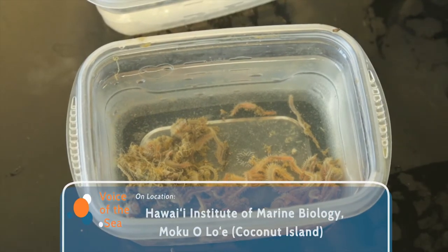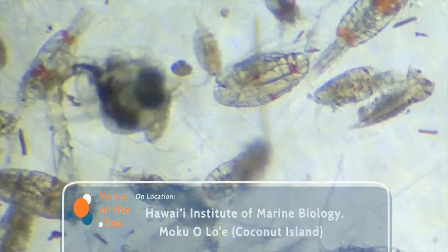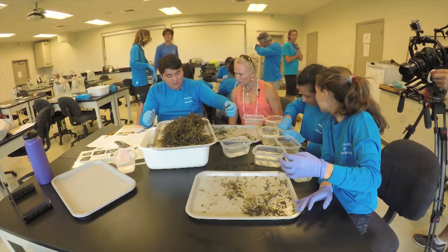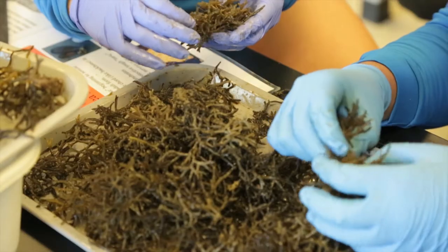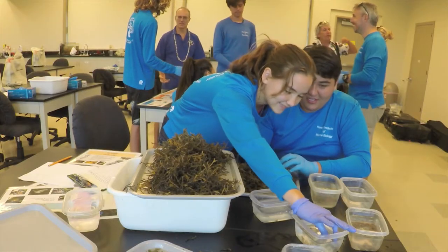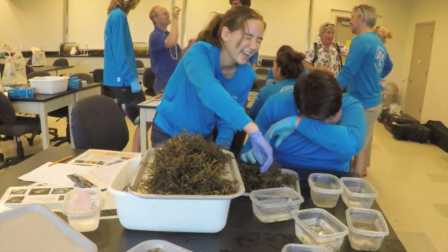At the Hawaii Institute of Marine Biology with the students from the Kulia Marine Biology Club, looking at plankton under the microscope and sorting through the invasive alga Gracilaria, which is also known as gorilla ogo, to find the types of creatures living there and what they might tell us about the health of Kaneohe Bay.